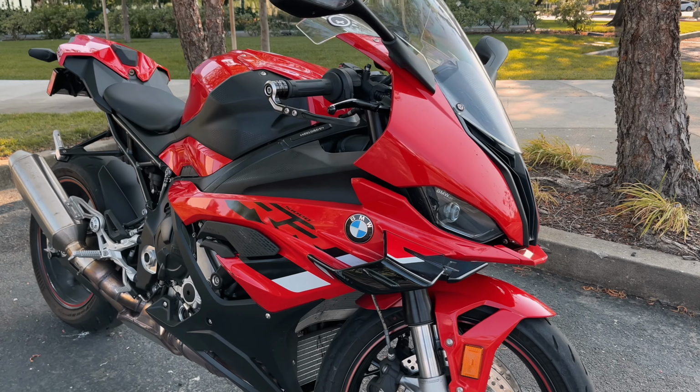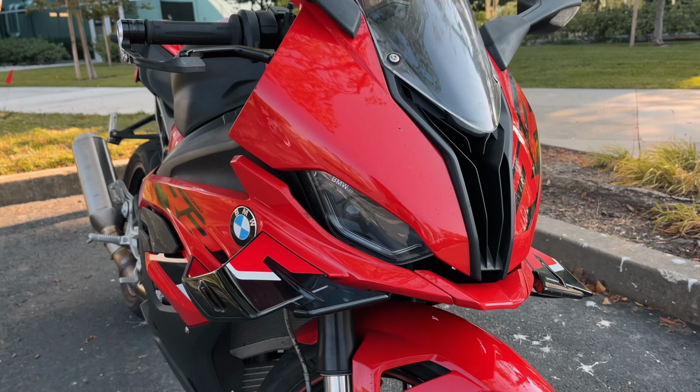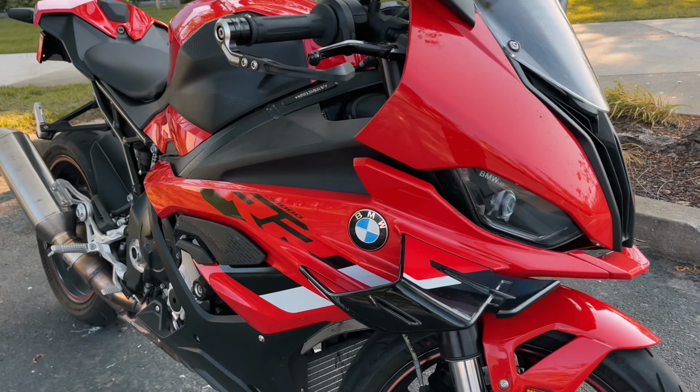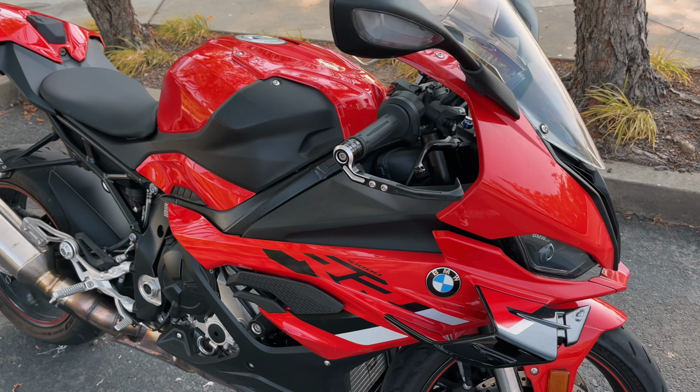This is the base model of that year, but even the base models of the 2023 and 2024 come with these winglets. So let me show you guys all around, see what's been done to the bike. See how the bike looks, because this bike might just be the next bike in my collection.